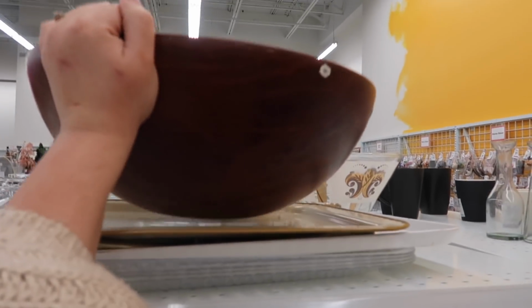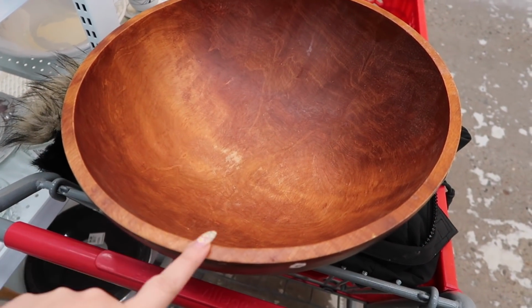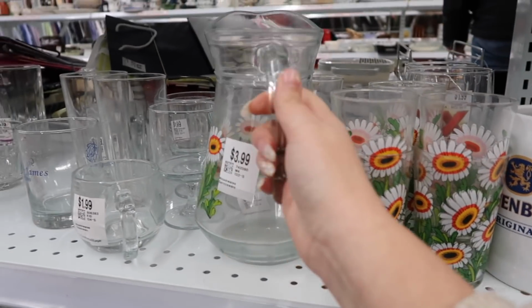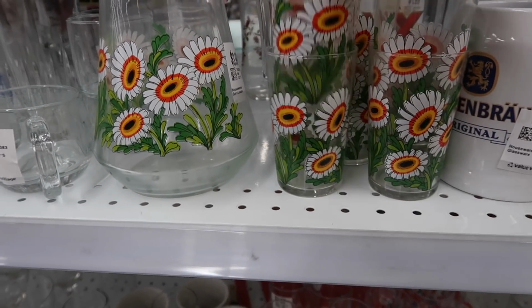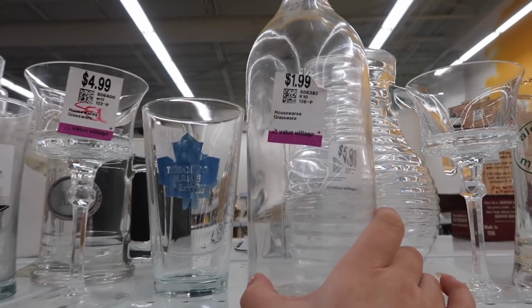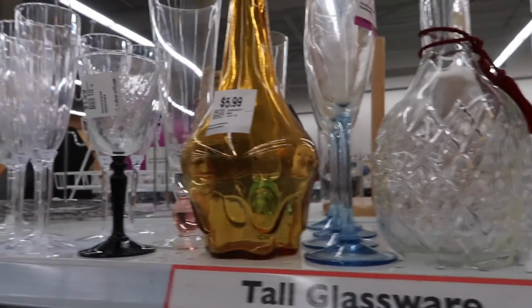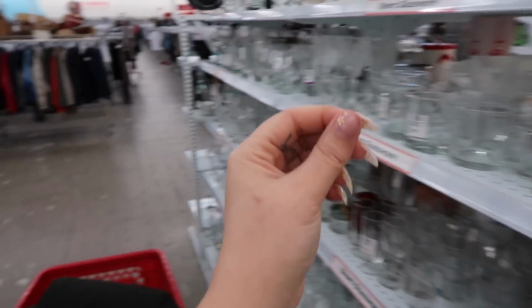This is a really nice wood bowl. The music is so loud here. But I kind of want bowls exactly like this, but I would like them to be wicker. Cute. This is a really cute drink set. Very 70s. You could literally buy this at IKEA for the same price. What? But this is cool. The color of it's really nice. I love this color. My grimy nail.